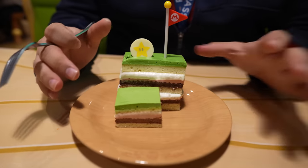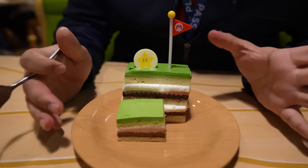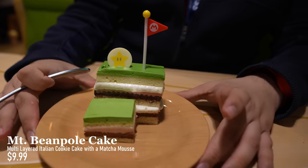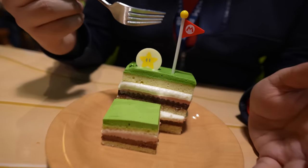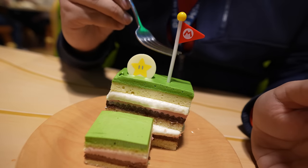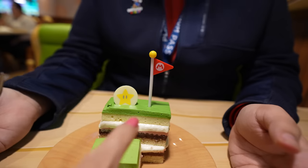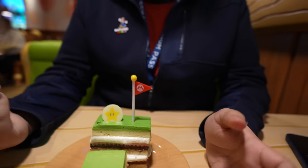Okay, so right here we have the Mount Beanpole cake. Now it's a multi-layered Italian cookie cake with matcha mousse. Ooh. Wow. Now, picture yourself as Mario jumping over this and jumping on the flag, and then it'd go do do do do do. I would always want to get the tippy top, but I always end up right below. I can do it, but not all the time. Really? Just sometimes. I always tried.